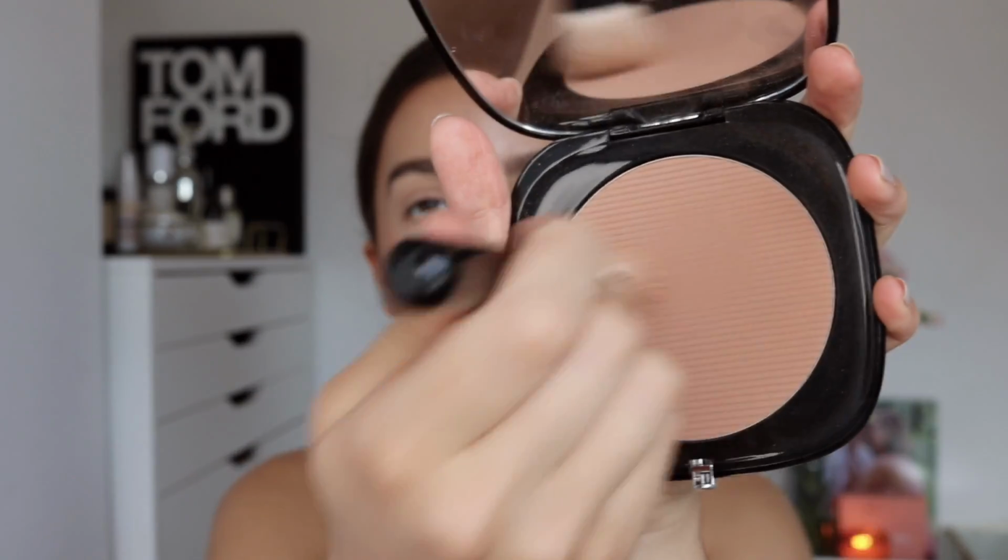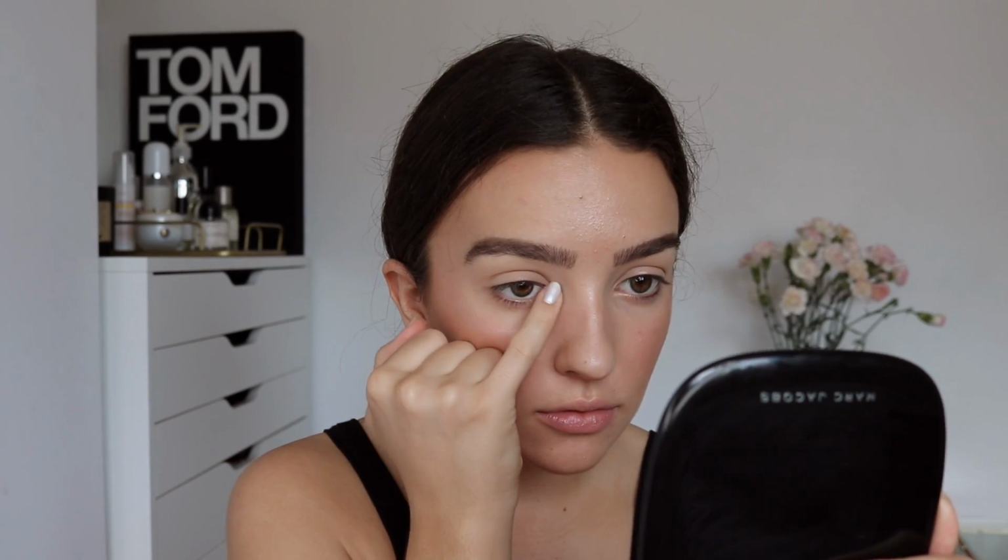Then I just dip back into the bronzer and I put a tiny bit of this under the tip of my nose, and I feel like this just lifts the tip a little bit. And then I also go back into the highlighter and I put some of that on the bridge of my nose and also the tip. And then I also highlight the inner corners of my eyes and the cupid's bow.